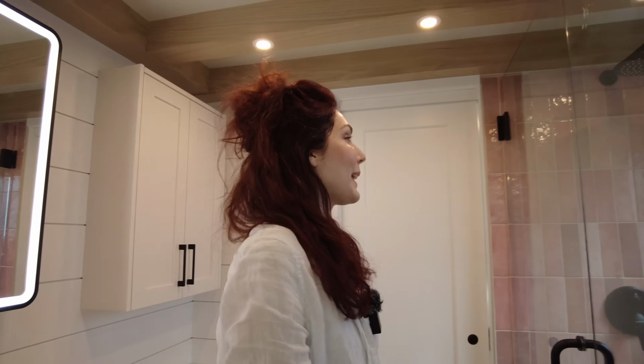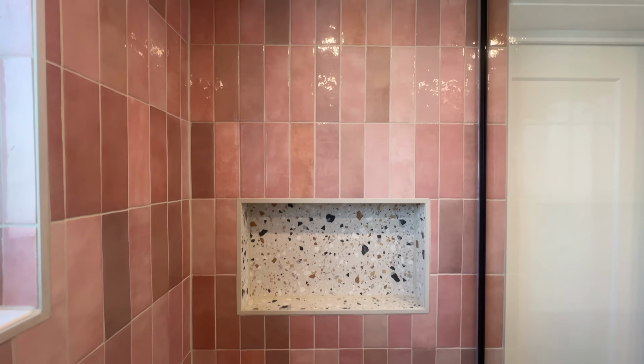And moving on to our actual favorite part of the bathroom is our beautiful custom tiled shower. We are so happy with how it turned out.